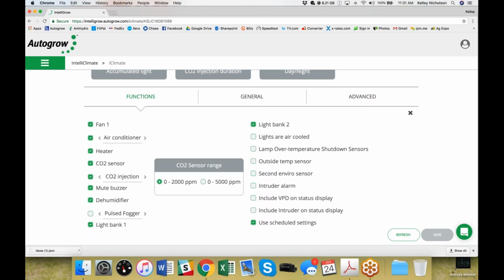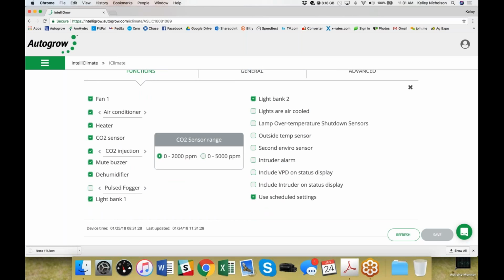The functions with the IntelliClimate, basically you just tell it what you have attached. And it's important with any climate controller that you don't ever tell it that something is attached that's not, because the unit will try and activate things. If it thinks, for example, that it's activating an air conditioner, but the temperature isn't going down, then that sends off a warning that something's wrong with the air conditioner. So if we don't actually have an air conditioner connected, we don't choose air conditioner, and maybe we just choose fan 2 if we really just have 2 fan banks. Going through, we can run fans, air conditioners, heaters, CO2 sensors, of course, and then we can do injection or extraction for CO2.